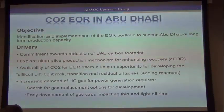So let's get to some technical components. CO2, EOR, and Abu Dhabi. This is the overall objective: to identify and implement the EOR portfolio to sustain Abu Dhabi long-term production capacity. And that goes a bit in line with what I was saying regarding the reserves and the impact of EOR.